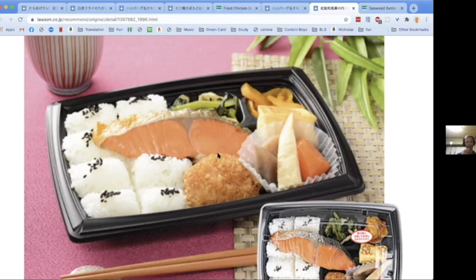And again, thanks for bringing the history here, Mike. This is dating back to the Edo period. No doubt this is a classic item and also a healthy item. You got a lot of veg and a great piece of fish there.